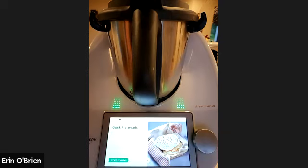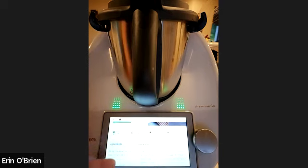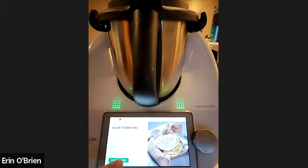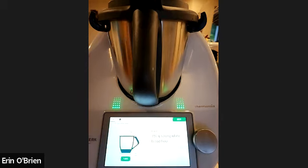All right, so we're going to get started. We're going to start with our quick flatbreads. We just click that one, and then we could scroll down again and have a read of the recipe if we wanted to. It's often handy to scroll down to the bottom and see if there are any hints or tips. But otherwise, we're going to hit start cooking. Into there, we're going to pop 350 grams of strong white bread flour.